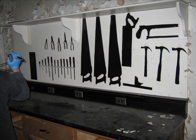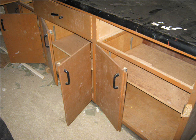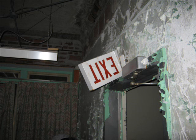Now the tools are not here, but Adama found where tools would have been. A ghost in itself. And here we have open cupboards, drawers missing, a soap or sanitizer dispenser. Hard to believe they had those back then. An ironically located exit sign.